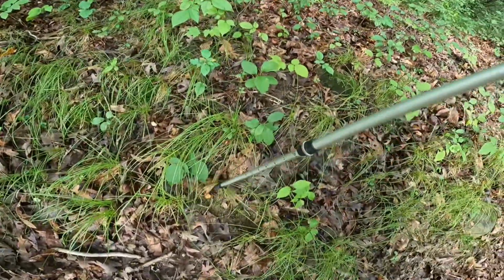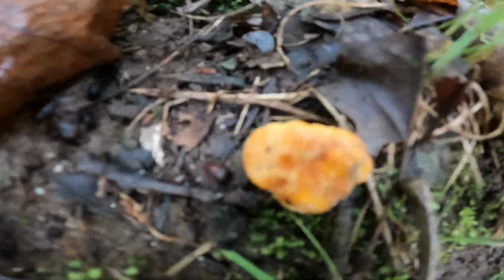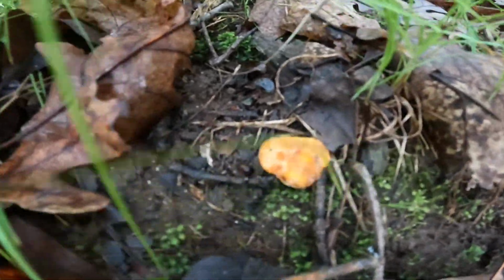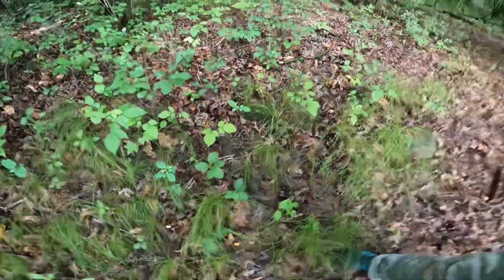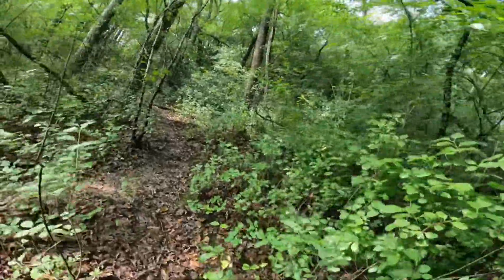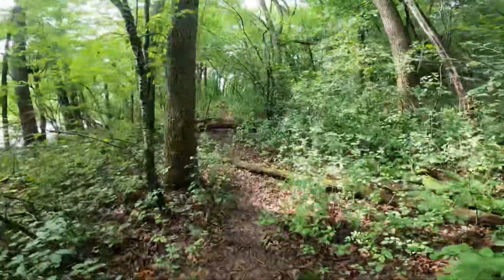I saw this yellow, and that was from a distance, and that is either an early sweet tooth, which is what I think it is, hedgehog, or a chanterelle. I could know by picking it and looking for either the decurrent gills of the chanterelle or the little soft teeth of the hedgehog, but I'm gonna leave it because it's so tiny. So they are starting. We're gonna have a lot of mushrooms this summer because of all the rain.